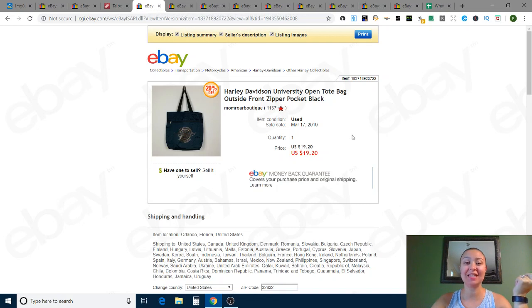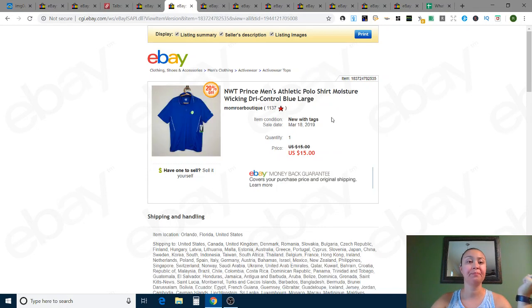This is a Harley Davidson University tote bag. It was not in the best of condition, but I noted all the flaws and took pictures of them, and it still sold for full price. It was on sale, but it sold for full price. I didn't take an offer on it. That was on eBay, and that sold for $19.20 in 11 days.